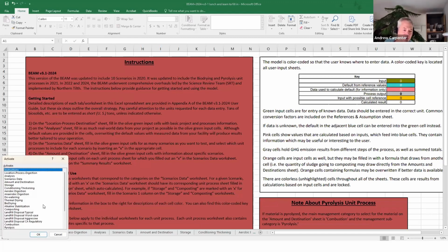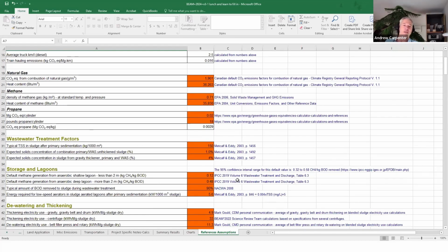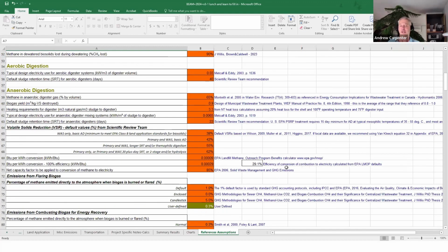Also, from our perspective in making this, one of the things we really wanted to do was have everything as transparent as possible. So it's not a black box. I think it's one of the largest benefits of the model. It's also one of the things that makes the model longer and maybe seem a little clunkier. But this worksheet, the references and assumptions worksheet, is where all of the default values come from. It's very well referenced. It has everything from simple factors like the carbon content of fuels to very much more specific things like electricity use related to dewatering, a lot of different anaerobic digestion factors, including methane loss from combustion. It gets very specific.